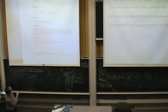Meaning that if bit 11 is set and the condition code N is set in the machine, the branch is taken, okay? Because the result was negative. That's what the condition code means. And the branch is testing if it's negative. Or if the Z bit is set and the condition code Z is set. Or if P is set and the condition code P is set. Then we take the branch.